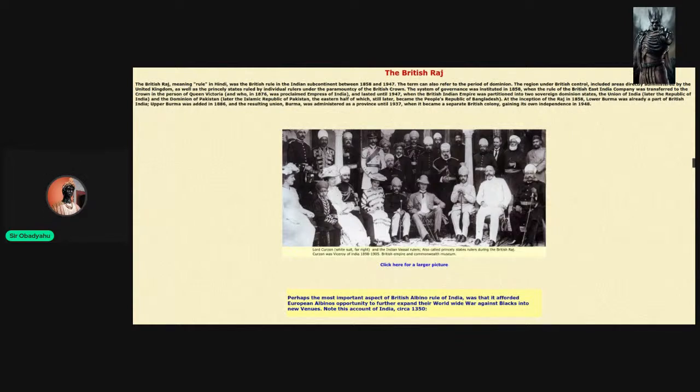The system of governance was instituted in 1858 when the rule of the British East India Company was transferred to the Crown in the person of Queen Victoria, who in 1877 was proclaimed Empress of India, and it lasted until 1947 when the British Indian Empire was partitioned into two sovereign dominion states. The Union of India, later the Republic of India, and the Dominion of Pakistan, later the Islamic Republic of Pakistan, the eastern half of which still later became the People's Republic of Bangladesh. This is when Bangladesh was created, because all those countries were in the Indus Valley at one time. It was all one until they split, and you see what happened.